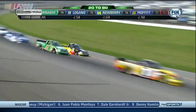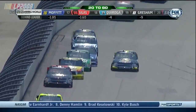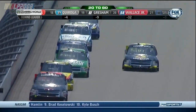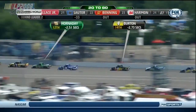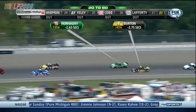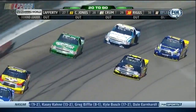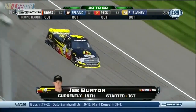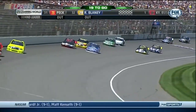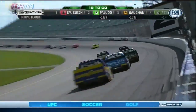Kyle Busch out in front of this field. Miguel Paludo running second. Brendan Gaughan, Timothy Peters, and James Buescher, your top 5. And Joey Coulter, he runs in the 6th spot. And Jeb Burton, after winning the pole earlier, has dropped all the way back to the 14th position. What's going on, Hermie? Well, Rick, we want to keep an eye on him because he was on pit road on this most recent caution, the only one of the leaders that came down pit road since he got back in traffic. His truck has been very, very tight. So they came down pit road for 4 tires, Sunoco fuel, and tried to free Jeb up and try to race his way back up to the top 5.